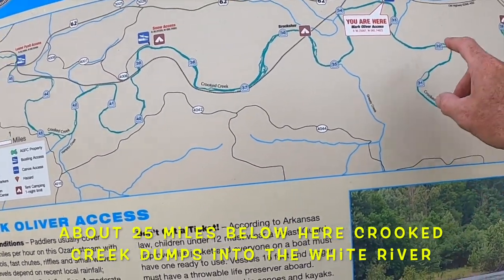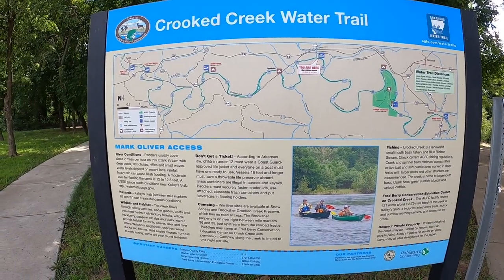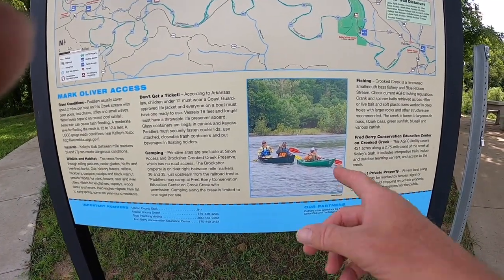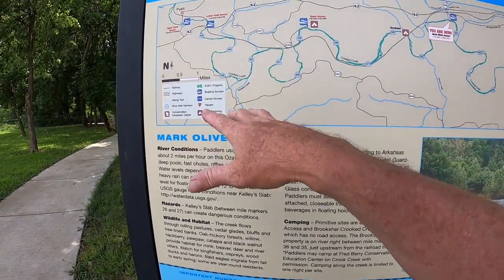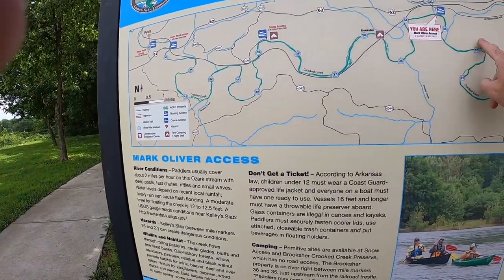You can see all these little places where that thing splits off, those little necks. That's the place where those little smallmouth are piled up. There's a bunch of places up here where you can rent canoes and kayaks, as you can see in the picture. I've never done it, I'd love to do it when the boys are a little older, but you can rent them and they'll drop you off and then pick you up down the river.